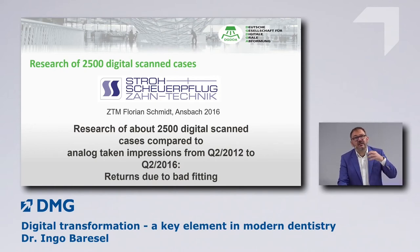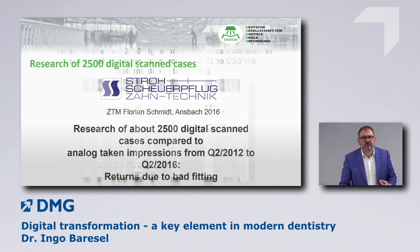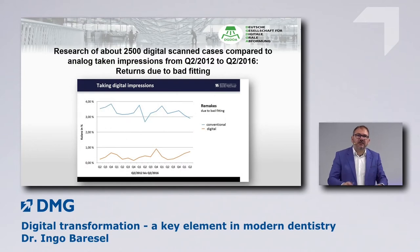We looked at the returns due to a bad fitting. And what was the result? In analog dentistry, with analog impressions, we had a return quota of about 3.5 to 4% returns to the lab due to a bad fitting. With digital dentistry, with digital impressions, we had a return of about 0.5% due to a bad fitting.